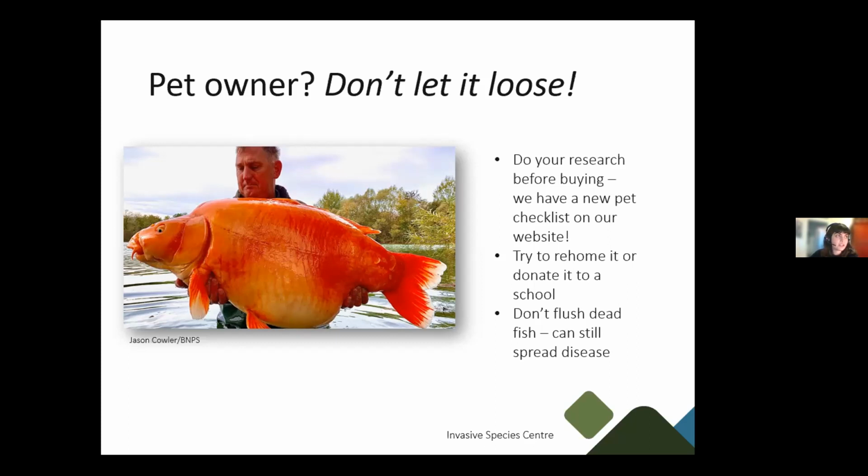If you are in this situation and you no longer want a pet like this, definitely don't release it. Please try to rehome it. There's a number of options. You could donate it to a school or an educational facility that might need it. Sometimes you can even contact the retailer and they can do something about it. So definitely look into your options. And don't flush dead fish down the toilet. Even though it's dead, it can still spread disease, cause a problem. You're better off burying it.